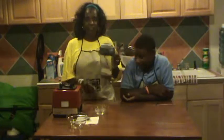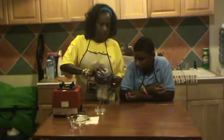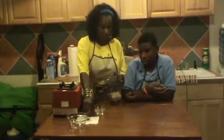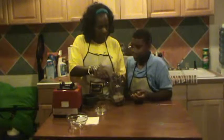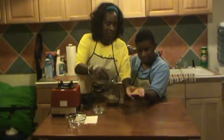So here we have sesame seeds. For those of you who are not familiar with sesame seeds, I'm going to open up the blender and let you see what it looks like. Want to give a hand, Zuri? Show them what raw sesame seeds look like. Now, these are raw sesame seeds, and what we've done is we've actually soaked them, and then we've dehydrated them.